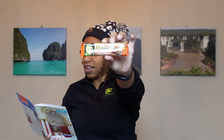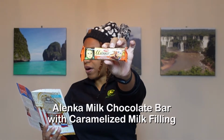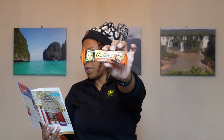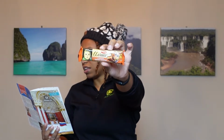Okay. And then there's one more thing left in here. The last thing, this is a bonus item. What? Okay, bonus item. So this is the Alenka milk chocolate bar with caramelized milk filling. And it says, our Facebook group members have a chance to earn a bonus item in every box. This month's box featured the best known post-Soviet chocolate.